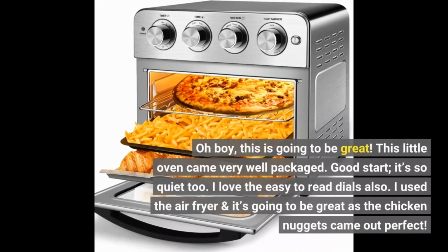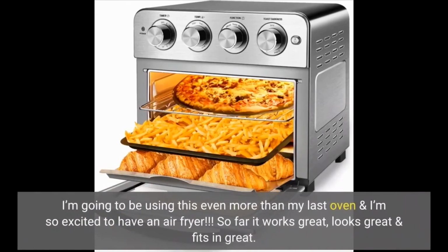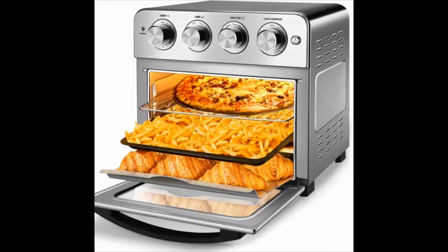Oh boy, this is going to be great. This little oven came very well packaged. Good start, it's so quiet too. I love the easy to read dials also. I used the air fryer and it's going to be great as the chicken nuggets came out perfect. I'm going to be using this even more than my last oven and I'm so excited to have an air fryer. So far it works great, looks great and fits in great.